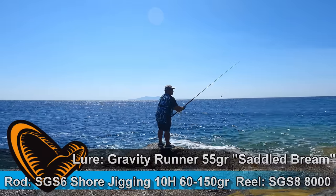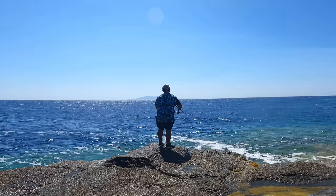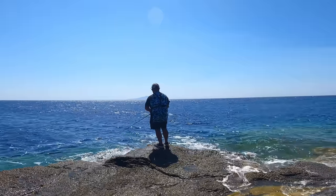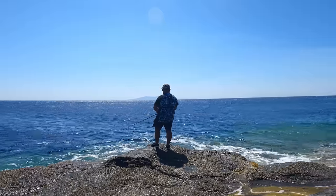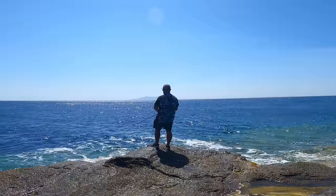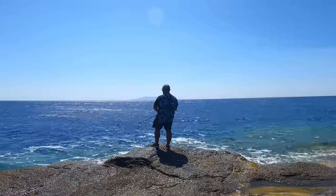Let's try some more, shall we? One more time, I will cast Gravity Runner as far as I can, and I will allow it to go to mid-waters or a bit lower. Then I will start to retrieve from there. If there are any groupers or other predators around, I'm very sure that they will not resist a very natural looking saddle bream.